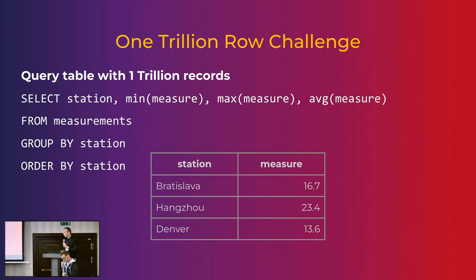About this challenge, it is quite a simple challenge. The difficulty is its scale. You need to have a table with 1 trillion records. But the table itself is very simple, it has two columns, a station column and a measure column. And the challenge is to execute a very simple select group by query on top of that table.